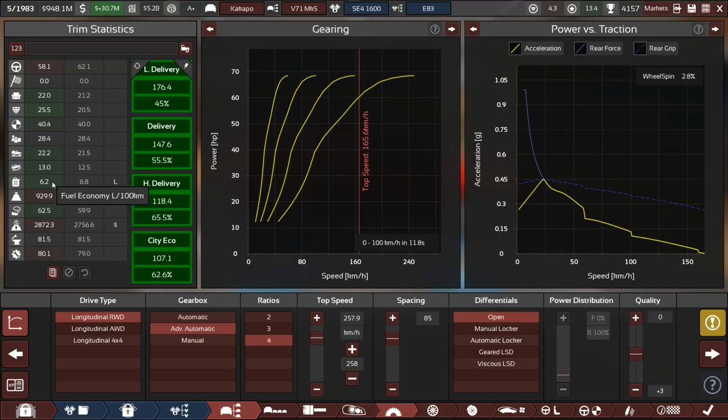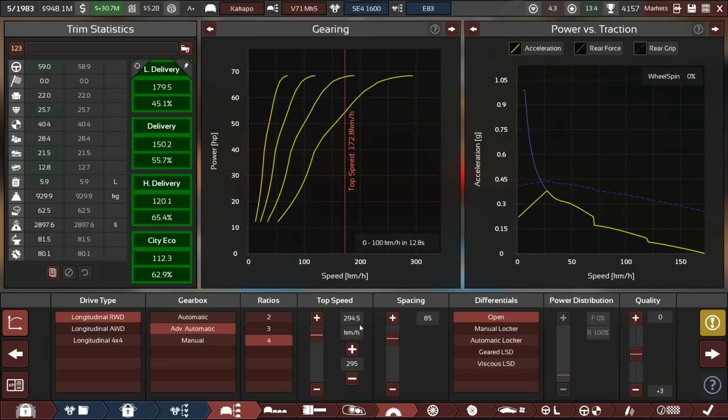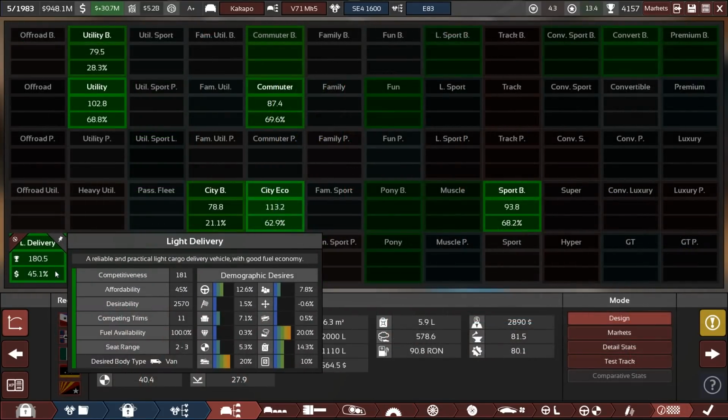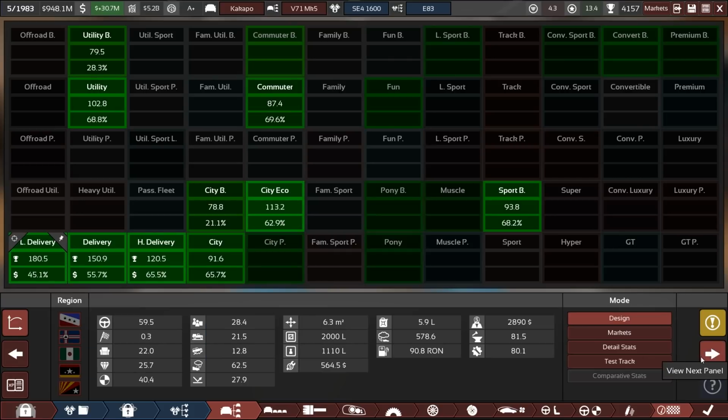We do get lots better. The stats are just so much better with this engine. It's quite the jump. A van geared to 294 kilometers an hour, but 5.9 liters per 100k fuel economy. Now that is something. 180 in light delivery. Beautiful.